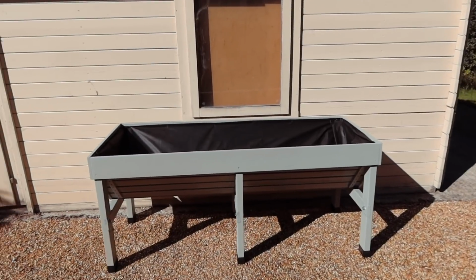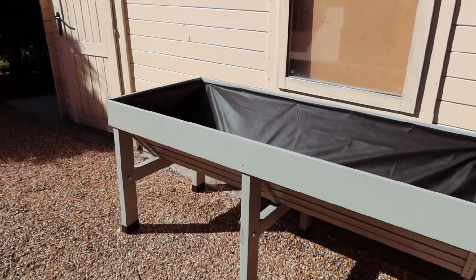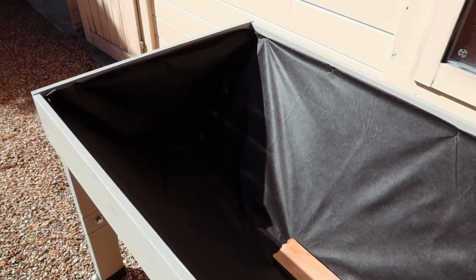So there we have it. We have just stapled down the lining in the veg trug. So this is how it will look with the soil. We're ready to rock and roll. A little break from being outside.